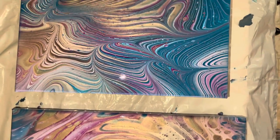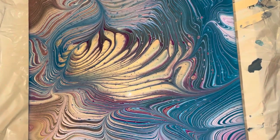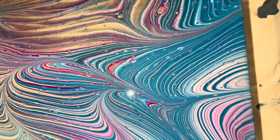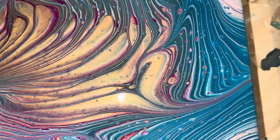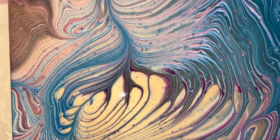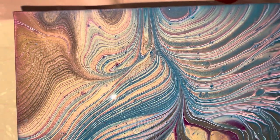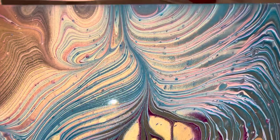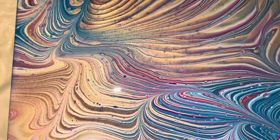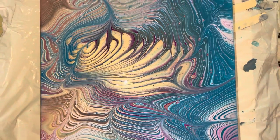Okay, and then here's my finished wrecked ring pour. Definitely love the lines that I got, how some areas are more blue dominated. The center is very much champagne and that permanent violet dark. And then over here we got some of that champagne. Love the 3D effect of the red spots there. Overall, I'm definitely very happy with this piece.